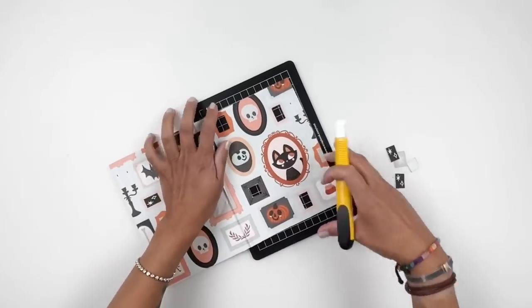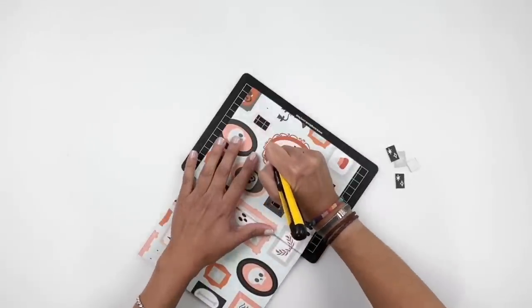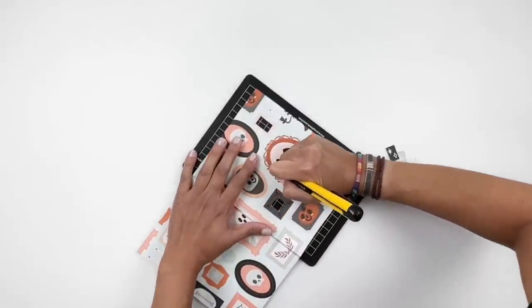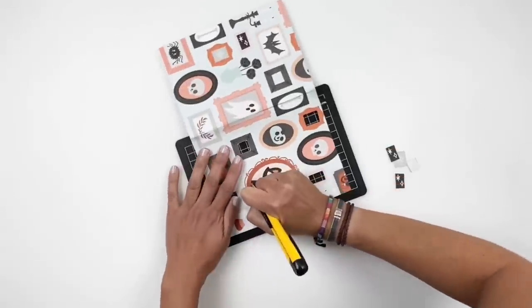So I'm being very careful. I actually went with this X-Acto knife. This one is more industrial than the one I usually use from Spellbinders, just because I knew it would be tough to go through that cover.